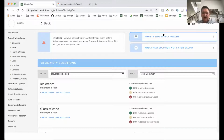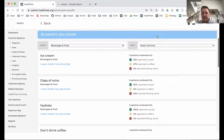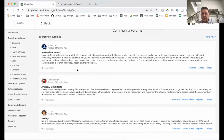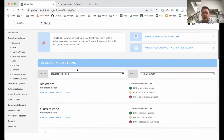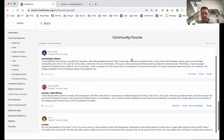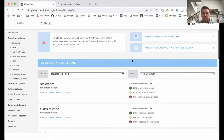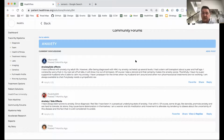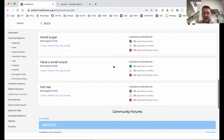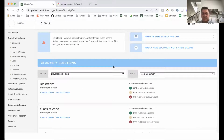Yeah, so this top button, the anxiety side effect forums, is just a button that will easily scroll you down to the bottom of the list of solutions so that you can read what people are saying in the forum about anxiety. It's always there. If you don't click the button, you can still just scroll down and it'll take you to that. Hopefully that helps. We wanted to tie the forums in with the patient solutions, because a lot of people have a lot of things to say about side effects. We wanted to give you a place to say those things so other people could read about them and see what you're saying, or ask their questions and get other people's opinions.